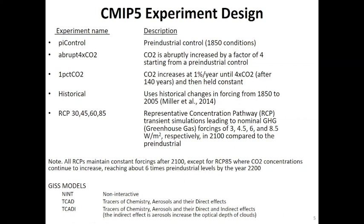atmosphere, which are little particles in the atmosphere, and their direct effects. Most direct effects of aerosols are to reflect solar radiation out to space as cooling implements, but there's a little bit of warming in that they can absorb radiation from the Earth's surface as well. And finally, the last configuration is similar to that second one, but it also includes the indirect effects of aerosols. In this case, the ability of aerosols to act as cloud condensation nuclei and therefore increase the optical depth of clouds. And we'll see very shortly that these three different configurations have very different responses in the model.